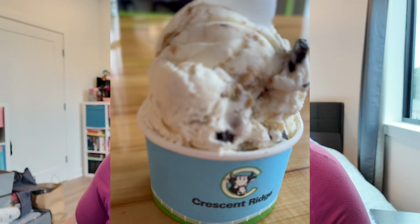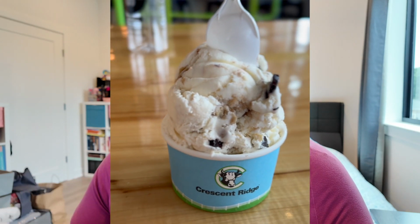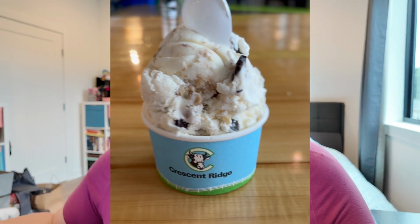And I will warn you, because we were not warned. We thought that we were getting the smallest option, and I think we actually did get the smallest option. But as you can see, it's absolutely massive. So I think this was lower than a kitty cup. I think there was a kitty cup, a small, and maybe a medium and a large. And then there was one that was smaller than a kitty cup.